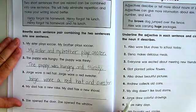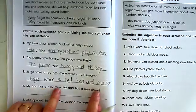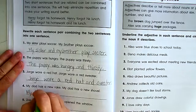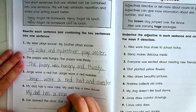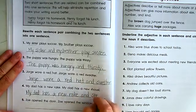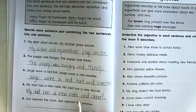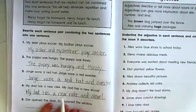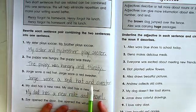My dad has a new shovel. Again, the whole first part is the same. It's only that last word that's changing. So my dad has a new rake and shovel. And again, if you wanted to put "new" in again, you could. Has a new rake and a new shovel. You could. But it's not necessary. That adjective can describe both of those words, just like red hat and sweater.